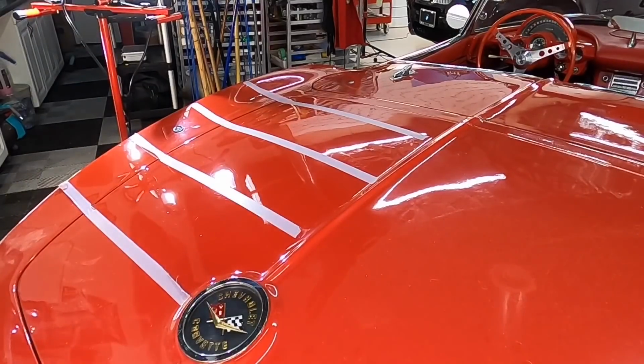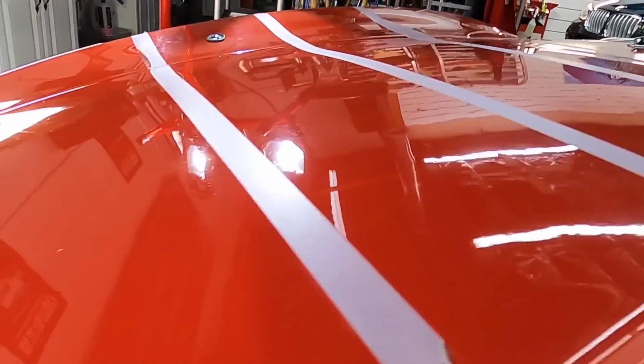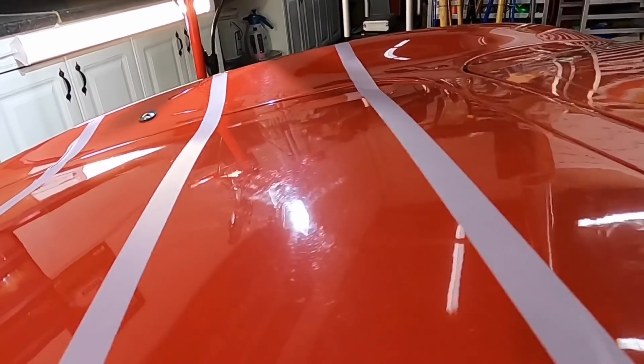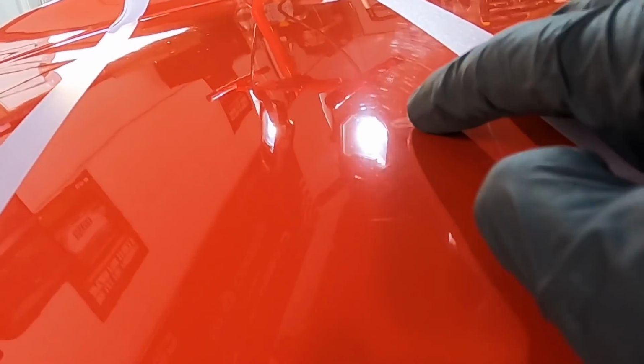Okay, with the residue removed, I'll bring you in closer, and you'll see this was a decent combination as well, and you can go over and do a few more passes if you like. Try to keep the temperature down on these older finishes, so don't hover in one area with the polisher, blazing speed, with a ton of pressure. Just take it easy.